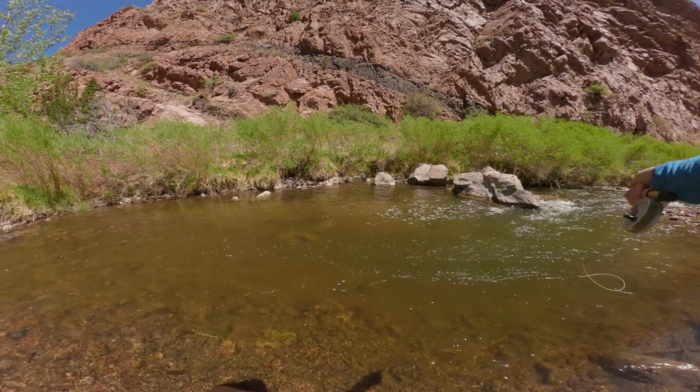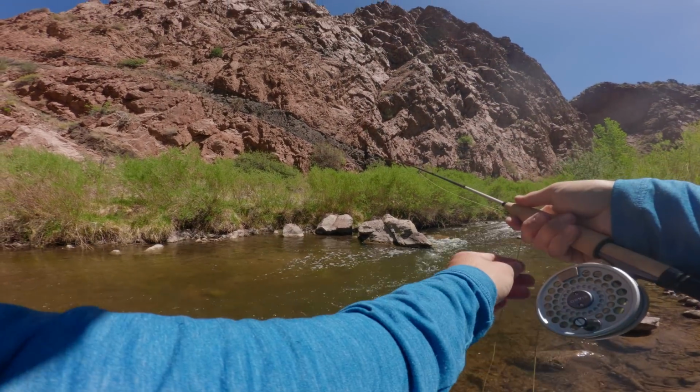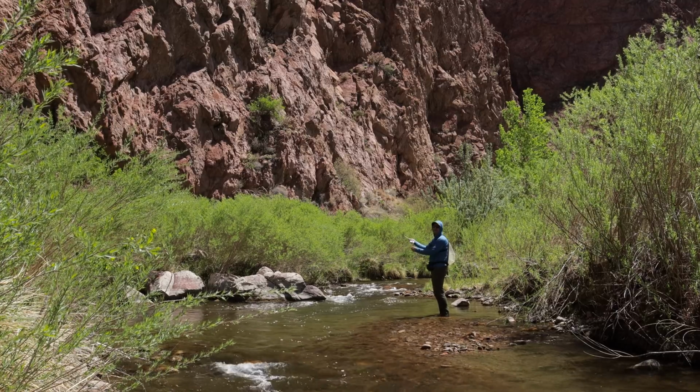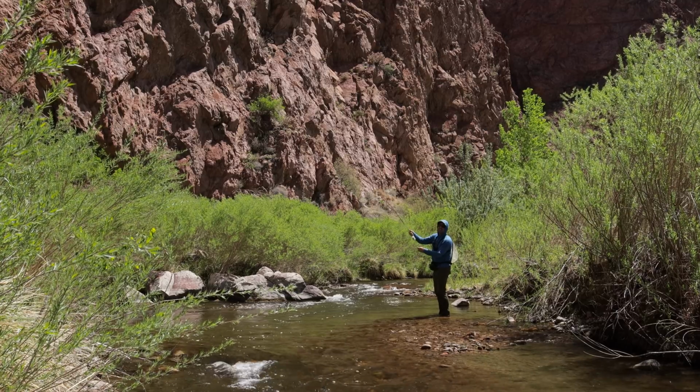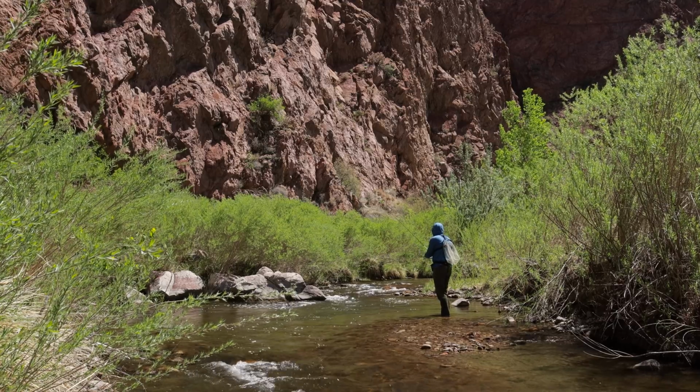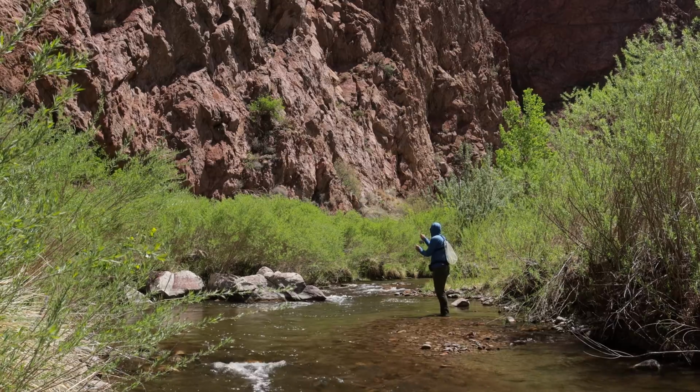Oh my God, that brown just came up and ate that dry. That's too bad. He didn't quite commit to it actually. Right below it, within an inch.